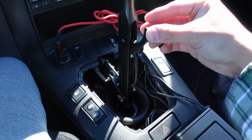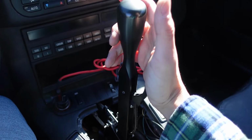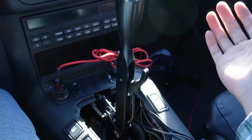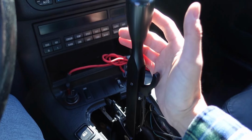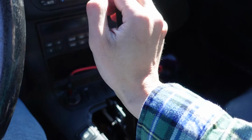Another thing I don't really like about this shifter, at least in its current state, is the need for this lockout here. A lot of BMW guys, you guys know that to go into reverse, you just have to go like that, push hard to the left and go up. But with this shifter, they have a lockout mechanism, which could be useful, but in my opinion, it's tough to say, because I think doing this is a lot more inconvenient than just knowing to just go hard in and up there.